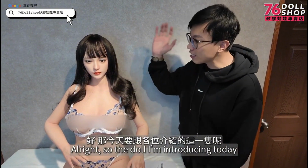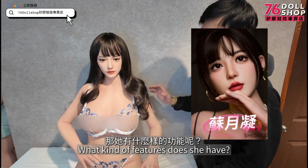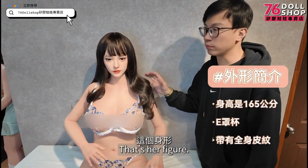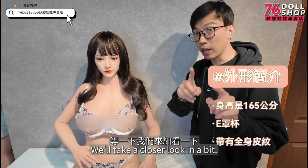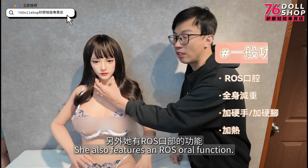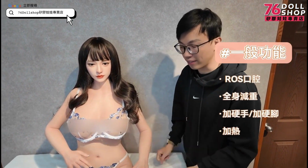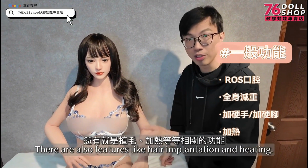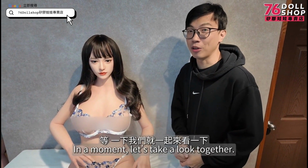Alright, so the doll I'm introducing today is Su Yue Ning. What kind of features does she have? First of all, she is 165 centimeters tall with an E-cut bust. That's her figure. She has a textured skin body. The whole body has skin-like texture. We'll take a closer look in a bit. She also features an ROS oral function, a full body slimming function. There's also the so-called reinforced hands and feet. There are also features like hair implantation and heating. In a moment, let's take a look together.